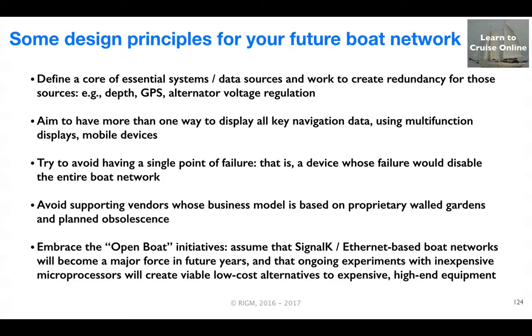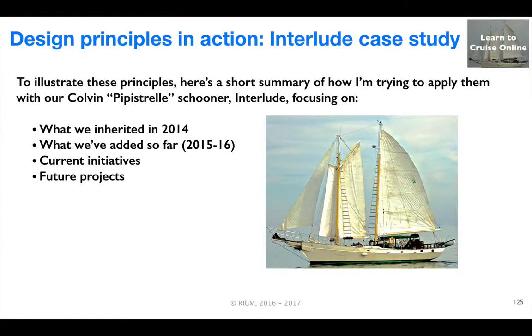One of the things I've tried to do is avoid supporting vendors who want to lock me into a proprietary walled garden, or who use planned obsolescence to force me to upgrade constantly. And I suggest you embrace the open boat initiatives. Assume that Signal K and Ethernet-based boat networks will become a major force in future years, and that the experiments that people are doing with inexpensive microprocessors are going to create alternatives to the expensive high-end commercial equipment. In the next few slides, I'll try to provide some insights on how we've tried to translate those principles into action in upgrading our Colvin Pipistrella schooner Interlude.